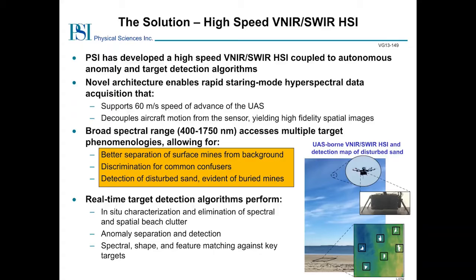The figure on this slide shows a photograph of the sensor coupled to a commercial octocopter UAS, monitoring a beach for areas of disturbed sand. The top inset shows a close-up of the sensor itself, which measures 10 by 10 by 6 inches, weighs 19 pounds, and consumes less than 50 watts of power. The lower inset shows the resulting hyperspectral detection map, where the areas of disturbed sand detected are shown in the white areas surrounded by the black boxes.